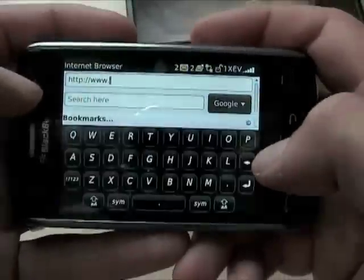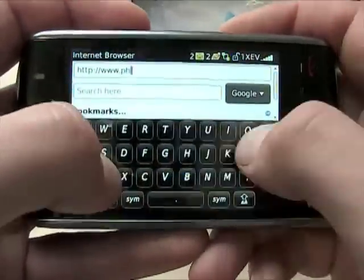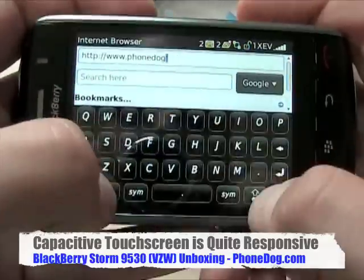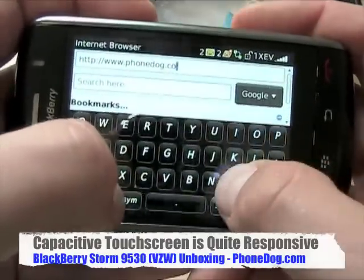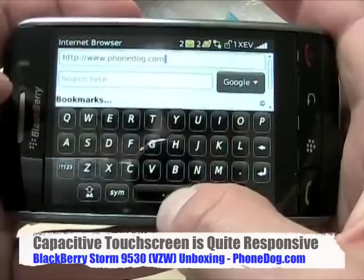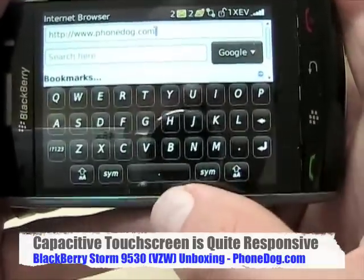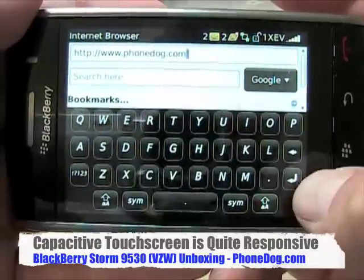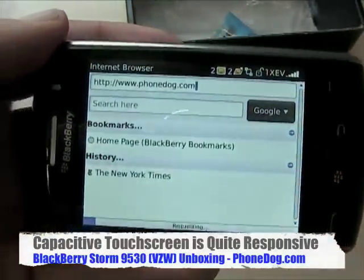All right, let's hit up Phone Dog because we know it'll go straight to the main homepage. Nice big, I like the period shows up. BlackBerry users know when you're entering a URL, you can hit space to get a period, but it's kind of cute that they put it on there for you.